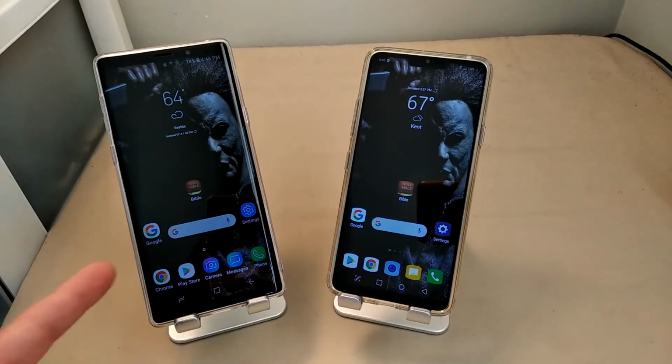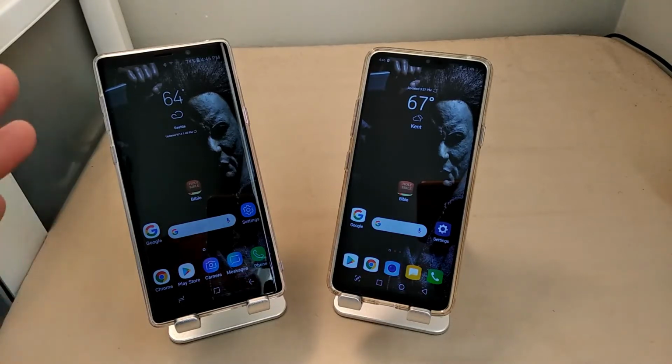Now, as we know, the Samsung Galaxy Note 9 starts off at $1,000, $999 for the 128 gig variant, and then $1,249.99 for the 512 gigabyte variant. So I'm sorry, it's not $1,000 for the 128 gig and then basically $1,250 for the 512 gig for the Note 9.